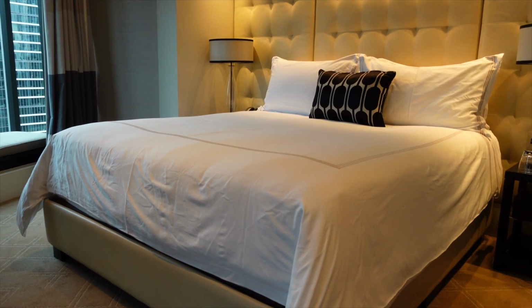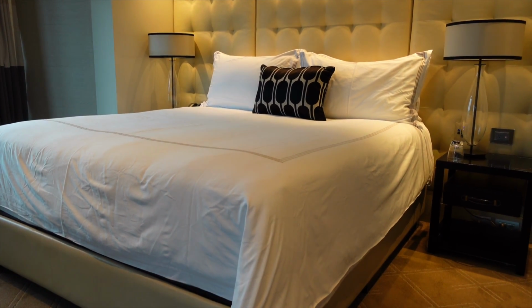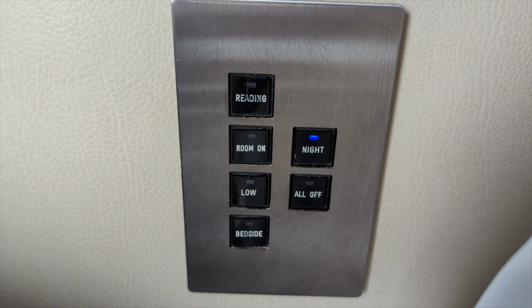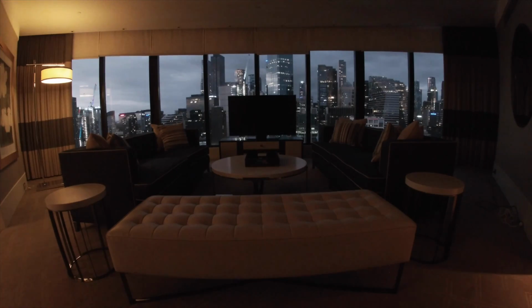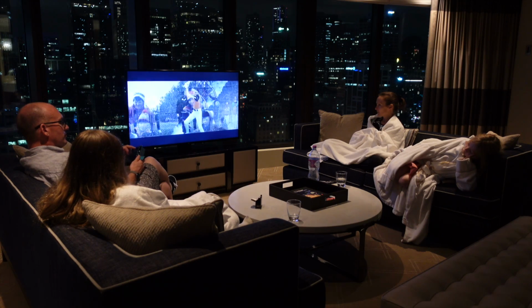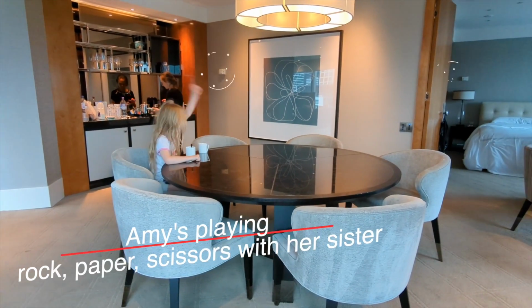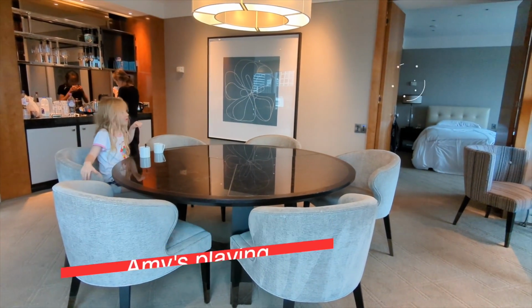In terms of firmness, the bed was about medium. Not too soft, not too hard, just right. Either side you've got bedside tables, lamps, light controls for not only this room but also the entire suite, so you can turn everything off at once. You got telephones, but who uses them these days? And importantly, climate control throughout the entire suite, so every area you can individually control it.